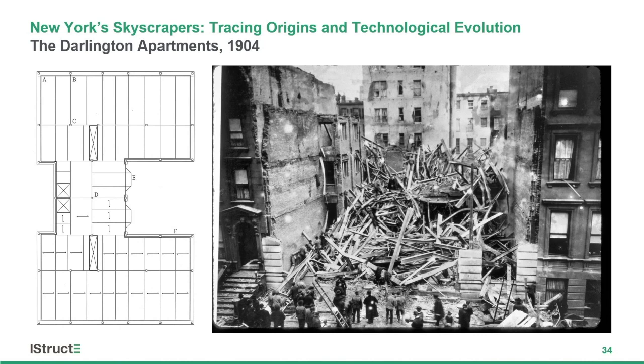This is the Darlington Apartments. It was under construction when it collapsed. It was up to the 11th of what were planned to be 13 stories. If you look closely at that floor plan, every single column in the building was loaded eccentrically, and they were cast iron. All it took was one problem, and the problem in this case appears to have been that a plasterer put all of his bags of gypsum in one spot. The building came down in the space of 30 seconds or so.